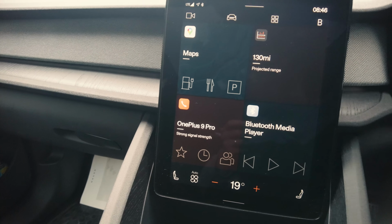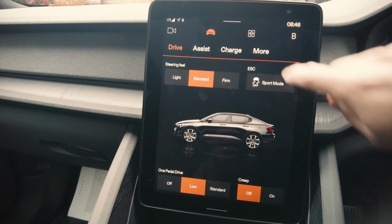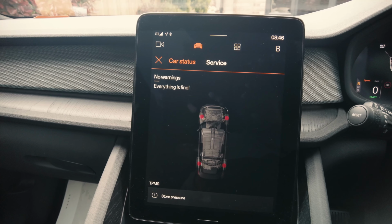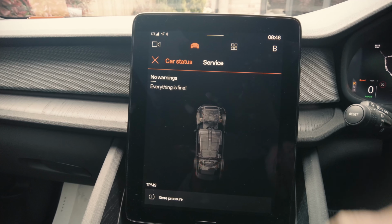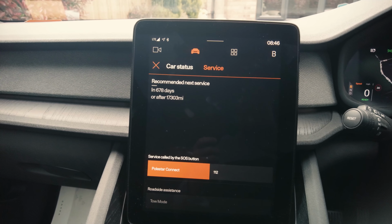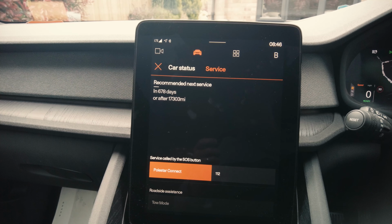The Polestar is really good. This is one of the great things about a car like this: it has long servicing intervals. I'm just going to show you the display that gives you some information on the servicing in the Polestar 2. On the main screen, if you go into this page and click more, you can click car status. Under car status, it's showing me no warnings, everything is fine. If I click service, recommended next service in 678 days or after 17,303 miles.